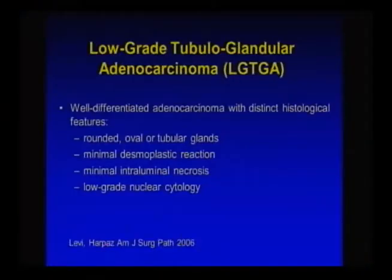There's also a phenomenon that our pathologists have figured out, and sadly I couldn't find nice pictures of it in my multiple slides, which they have termed low-grade tubular glandular adenocarcinoma. These are just dysplastic-looking glands, not particularly cancerous glands, but behaving like cancer, well below the basement membrane and sometimes into the muscularis mucosa. And it turns out that these constitute a fair number of the cancers we see. So it's really just low-grade dysplasia on the surface.